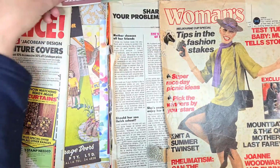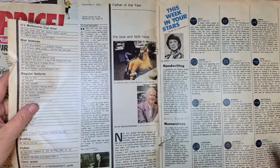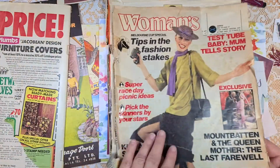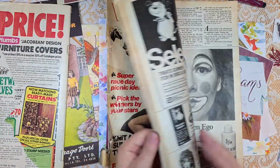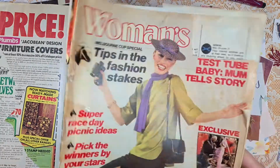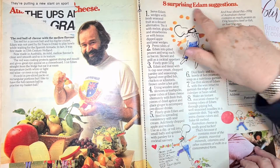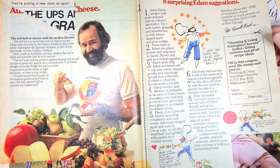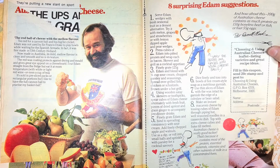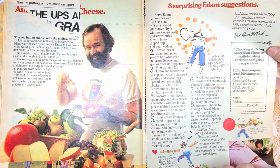Okay, and this was Women's Day. Oh, I used the date already. November 5th, 1979. So there, when I talk about the magazines, that's where I cut my goodies from. The words here, 8 surprising Edam suggestions. I could possibly cut the word out surprising and suggestions. See, this is where I got that cheese from. The other one.